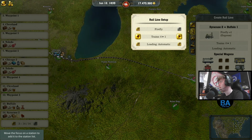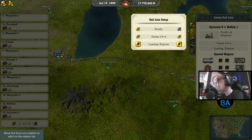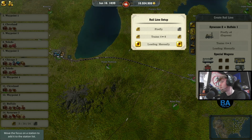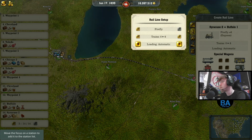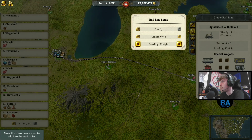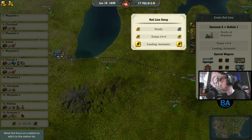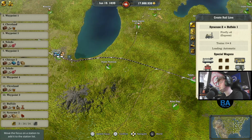We get Fireflies, and let's try 6 to begin with. Express loading. Oh, I like that. You know how much time that would have saved us if I knew that a couple of episodes ago? That's really good. Look, you can actually now set it to what you want it to take, like Path Express, so it doesn't take anything else. Freight. I'm sure someone probably did comment in the other episode, like, oh, that's how you do it. Well, that's brilliant. Well, we'll have it as automatic. It can take anything it needs.